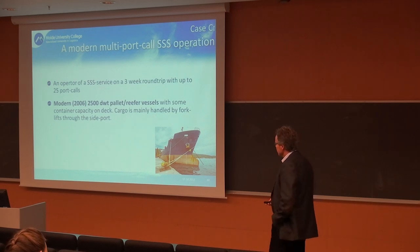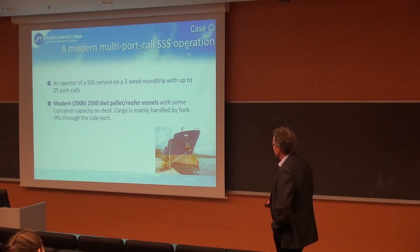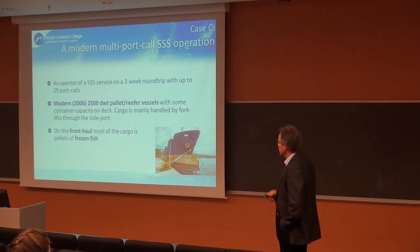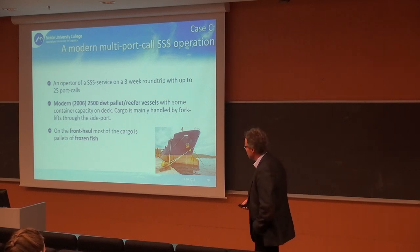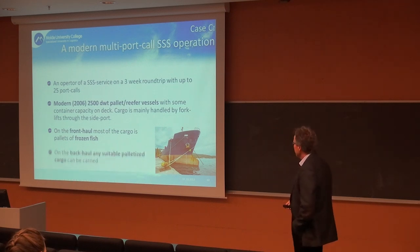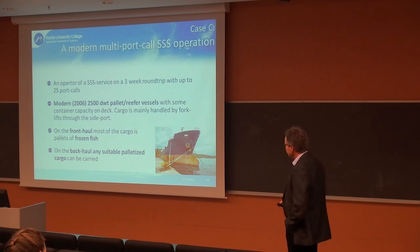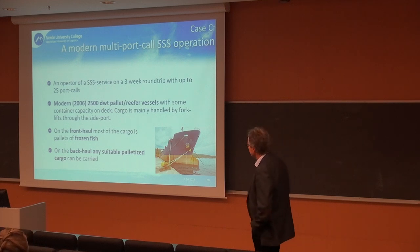These are modern vessels, so they're not old ones, but they are quite small, 2,500 tons. They can mainly carry pallets on the deck, but also a few containers on deck. Most of the front haul cargo is frozen fish. It's second to oil and gas. This is the most important export article from Norway. On the back haul, they take any kind of suitable palletized cargo. This is not the vessel in question, so I've just used a slightly older one.